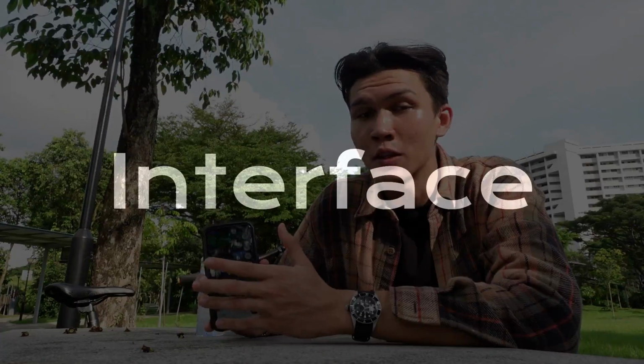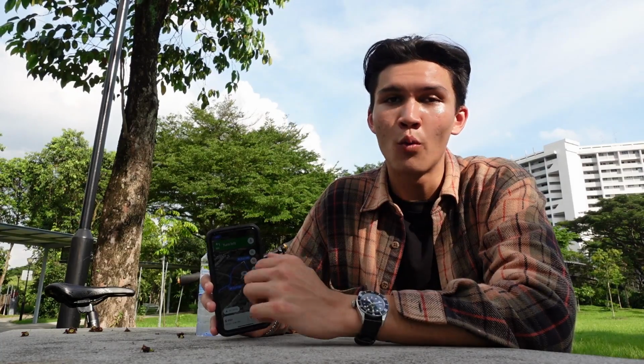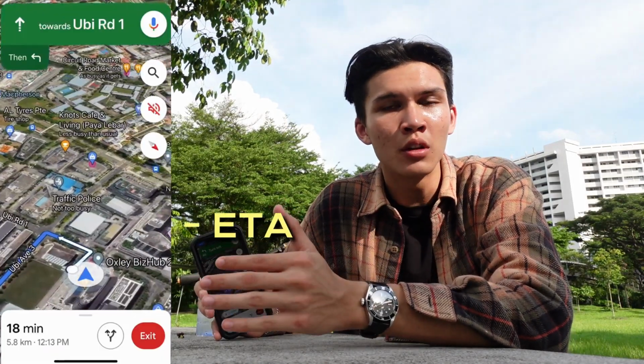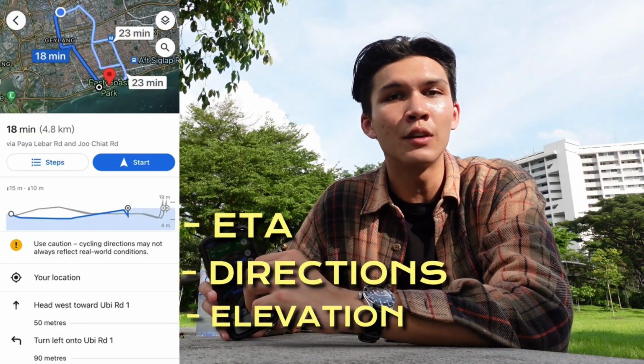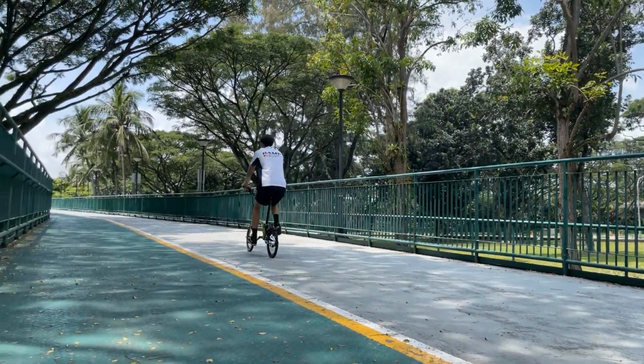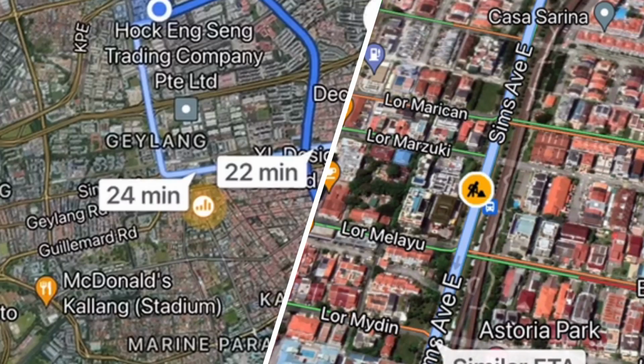As for the interface itself, it is very straightforward and easy to follow. What you'll be given is your estimated time of arrival, step-by-step directional instructions, and even elevation information. So you'll be given a quick heads up on inclines and declines that you'll be facing along the way, and even construction zones and busy areas to be wary of. And this is where the fun begins.